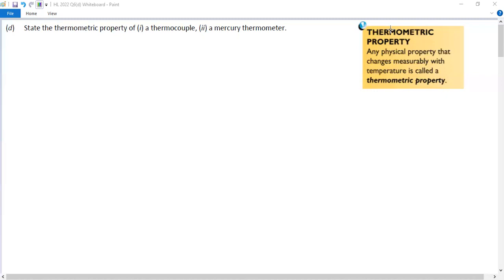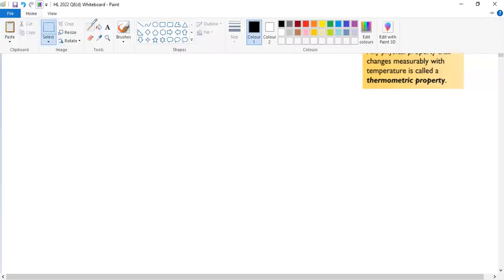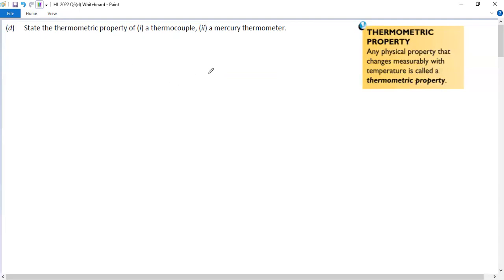thermometer. Now, just to help us, I have put up a definition over here for thermometric property. I've taken it out of the Real World Physics textbook, but if you don't use that textbook and you have a slightly differently worded definition, that's fine too. We're just going to have a look at the definition before we get into the question. You wouldn't need to give the definition in your answer. I just have it here to remind us so that we know what we're talking about. Because it's such a quick one, I could just write down the answer here, but if you don't remember where I'm getting that from, that's not very helpful.